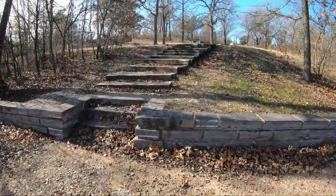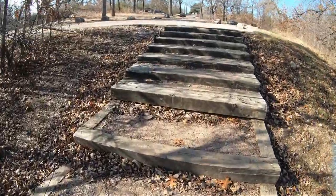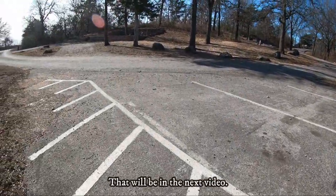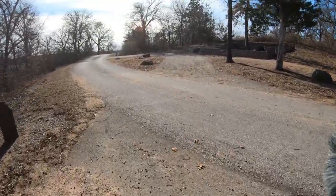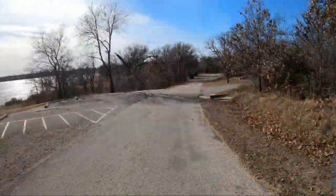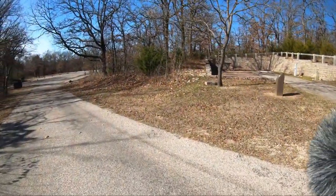Yeah, let's continue this little walk and check out the rest of this little area. Then we'll head over to, what was it called? Little Niagara. Go check that out. Just gonna walk this little loop and then we'll head out. A good little spot to put tents. Could be blocking the wind, that's for sure.